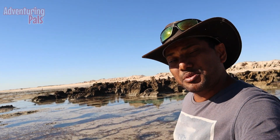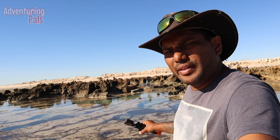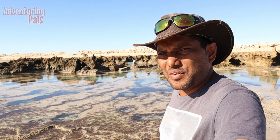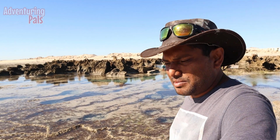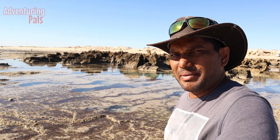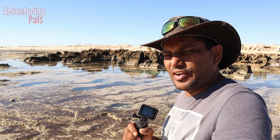Guys, this is a really awesome spot to explore, right? All these little rock pools in there. Some are really deep, so you can sit down in there and have a bit of a spa if you want. They're really awesome. We've seen heaps of things, including lots of shells and an octopus. Yeah, so I highly recommend coming out and checking it out at Coconut Wells.